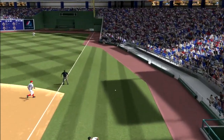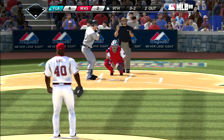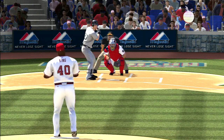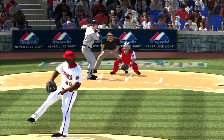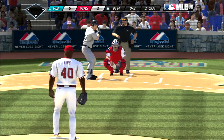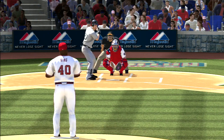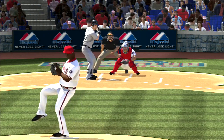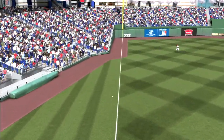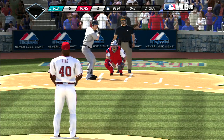Well struck, but foul over by the coaching box. And a tough pitch on 2 strikes as he's able to foul it off. Reaches for one and slaps it down the line at third. But this will be a foul ball, and it's still 0-2.